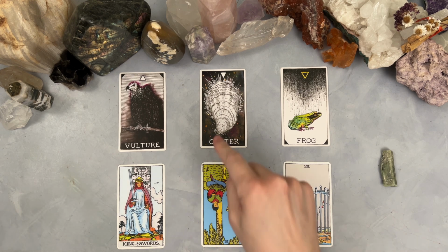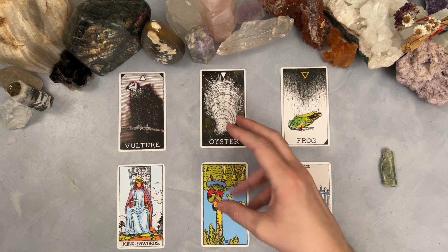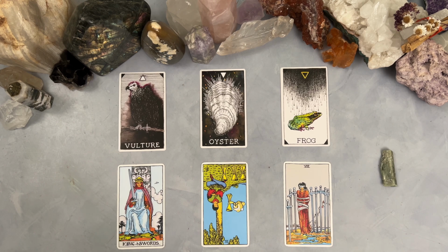The vibe that I'm getting with this person is they're very sensitive. This person seems very sensitive, but also with walls. This person has walls. Okay, I'm going to end your guys' reading there.